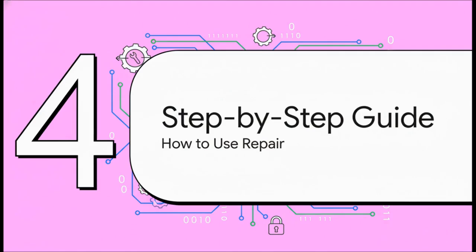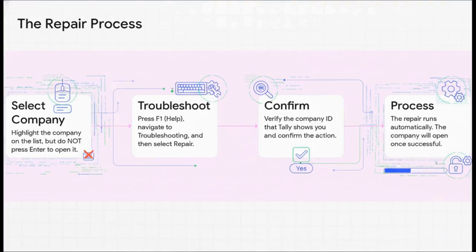Okay, so we get the why. Now let's get to the how. Taking control of data repair is now incredibly straightforward. Seriously, I'm going to walk you through the whole thing, and you'll see just how simple it is. It's just 4 simple steps. First thing, at the Select Company screen, you just highlight the company you need to fix. And this is key. Do not hit Enter. Second, press F1 for help. Pop over to Troubleshooting, and then select Repair.